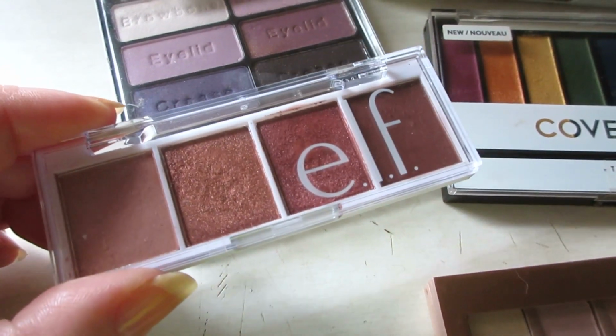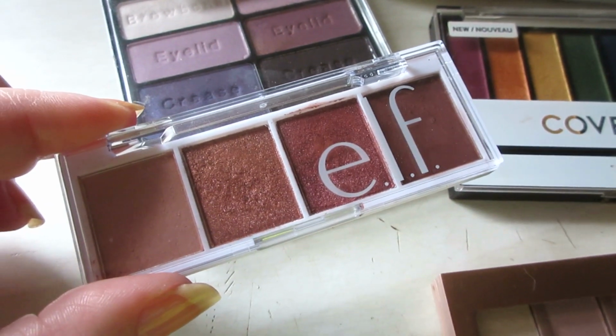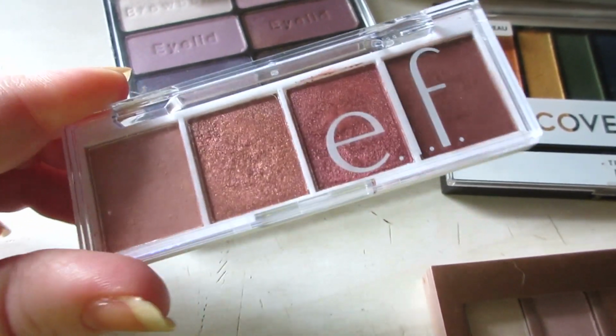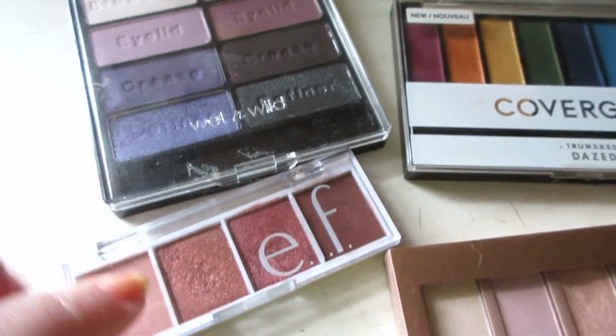The e.l.f. Berry Bad Quad. Not that I didn't like this. I really enjoyed it. I just have come up with the looks that I'm going to. And I have other palettes that are full of warm tones, so I'm going to declutter that.